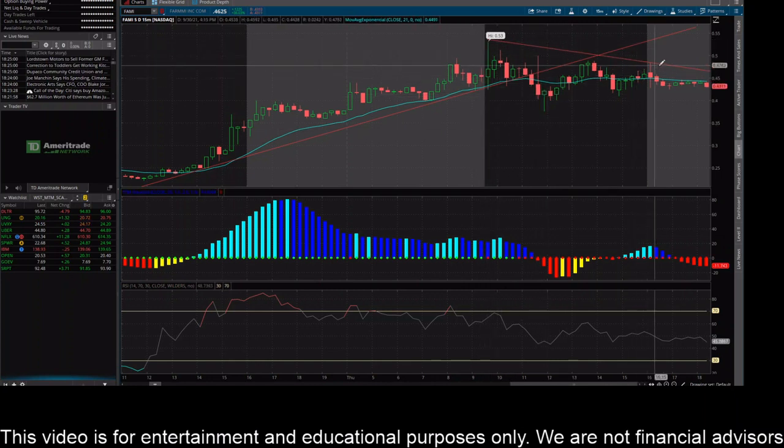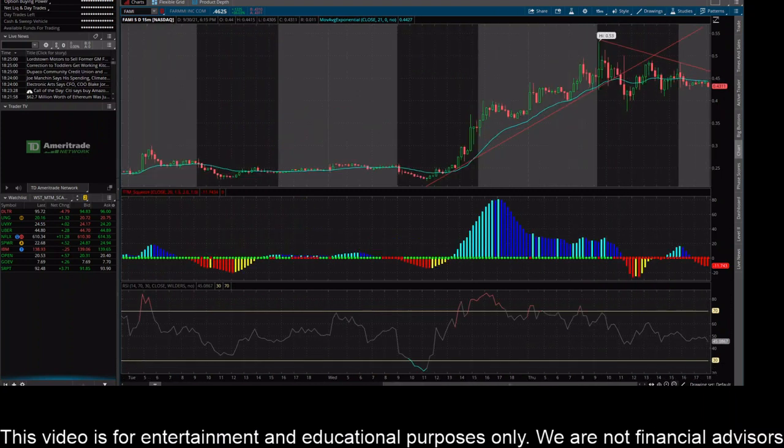Now this thing is chopping sideways and hanging around the 21. For this thing to really start to make a pump higher again, I would like to see it break this downtrend line right here. If this thing can get above this and close above it and start to move away from this trend line, it could make another run. But I would think with this massive gain we've seen in the last 2 days that this thing is probably going to die off. I'll continue to keep you guys updated on FAMI.